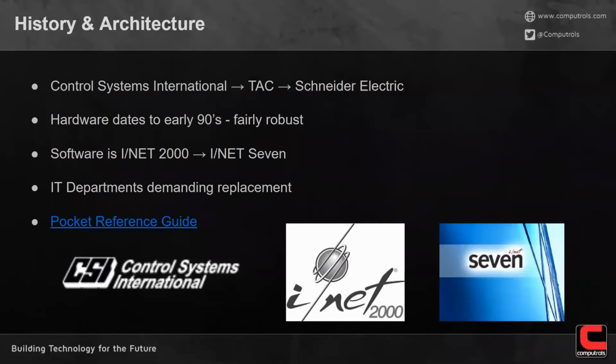It's good to note that IT departments are actually driving some of these upgrade paths right now. That software is quite old and doesn't run on modern Windows, so you'll find old PCs that IT departments are just absolutely refusing to host on their network. So that's a driver for integration in some cases. There's also a handy pocket reference guide we'll include in the link when we send this out. It has some good information about the CSI products and architecture, and goes over some of the things we're talking about today.